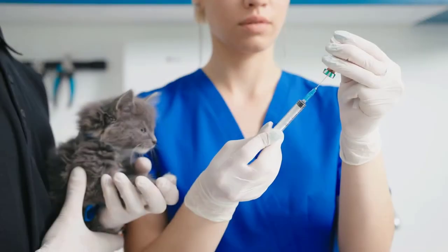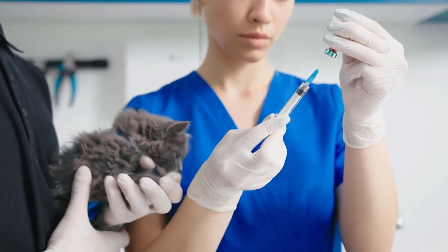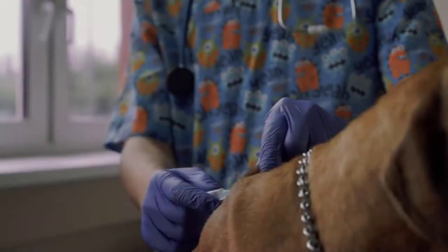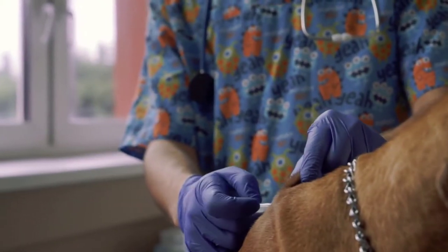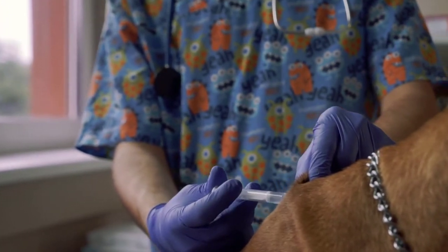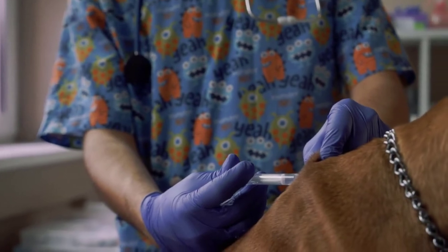Here's the bottom line. The amount of vaccines we give our pets is entirely too great. The amount that we actually put in a single injection for some dogs is too great. For instance, a vaccine for, let's say, rabies, your Chihuahua and your Greyhound are gonna get the exact same dosage. That doesn't seem right to me. Does it seem right to you?